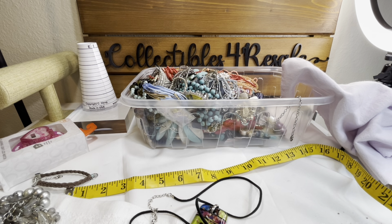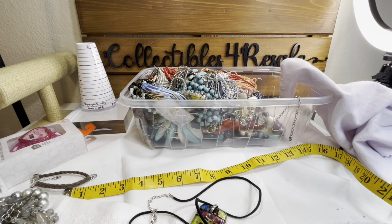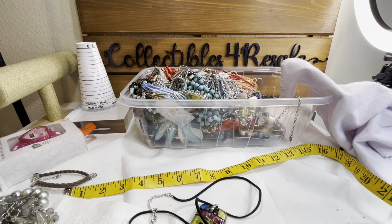I've been very scatterbrained. I hate to say that about myself, but I've just got a lot going on with family and other things, and then the holidays. So I'm going to get through it, and we are going to get organized and get back on track. That is my New Year's resolution. Get more organized. I'm sure that's everybody's in some way or fashion.